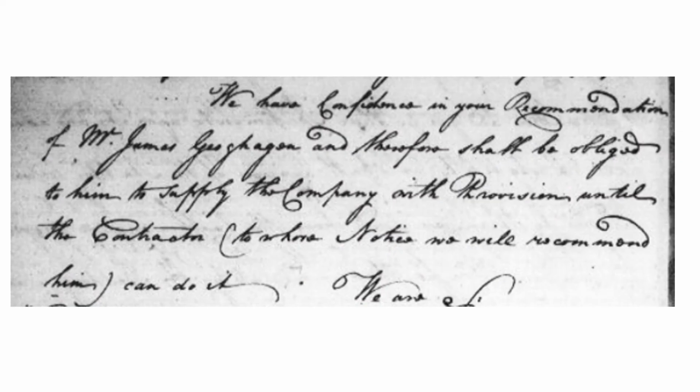Using what you've learned so far, try and read this paragraph. It reads, "We have confidence in your recommendation of Mr. James Geoghegan, and therefore shall be obliged to him to supply the company with provisions until the contractor, to whose notice we will recommend him, can do it." This sample has a bit of everything: D's that loop over their words, capital words in mid-sentence, a very interesting P, and E's that look like our modern-day O.